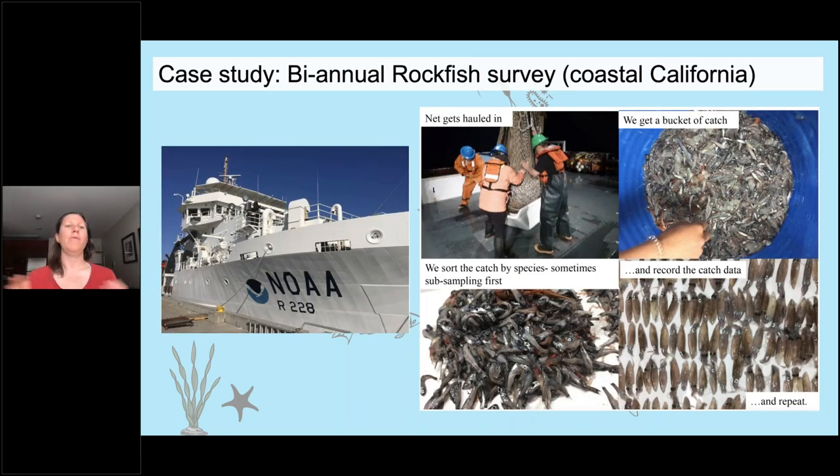Case studies. The first one is a research effort that I'm going to be involved in literally starting next week. I'm going to be getting on this boat to take part in this biannual rockfish survey off the coast of California. And I'm just showing here a typical way these fish surveys are done. So every night for several weeks, they put out nets. They trap a bunch of fish, or in this case, it looks like a bunch of little squid. And then they manually, by hand, sort out all the different fish and squid and whatever else they catch, and they just count things by hand, by eye.